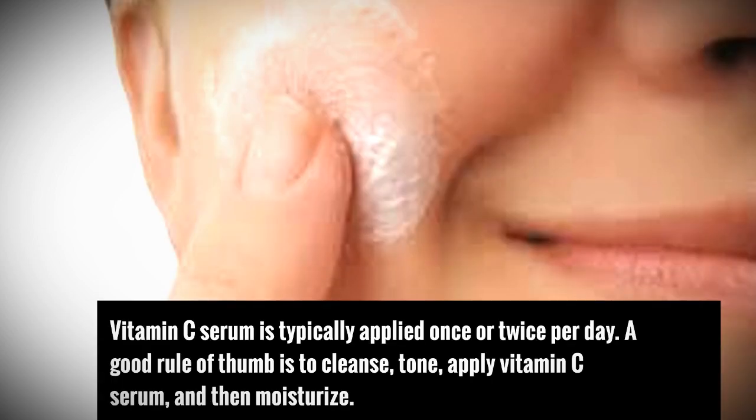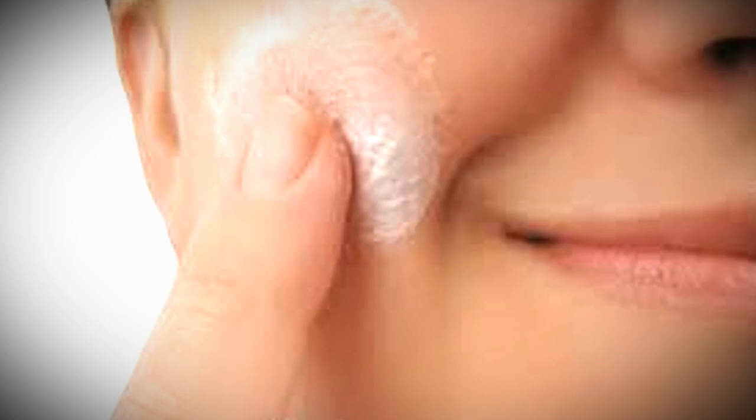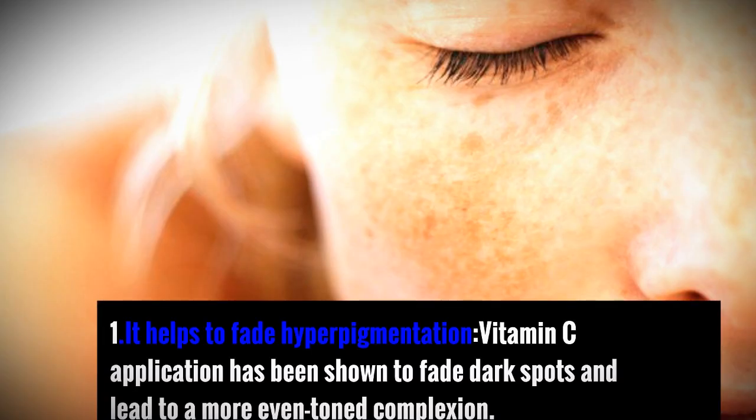Vitamin C serum is typically applied once or twice per day. A good rule of thumb is to cleanse, tone, apply vitamin C serum, and then moisturize. Uses of vitamin C serum are the following. It helps to fade hyperpigmentation. Vitamin C application has been shown to fade dark spots and lead to a more even-toned complexion.